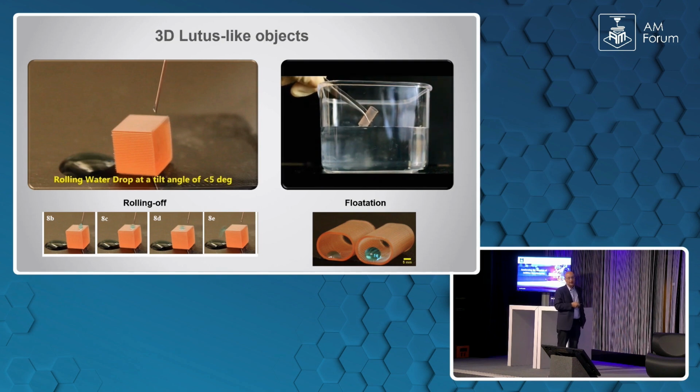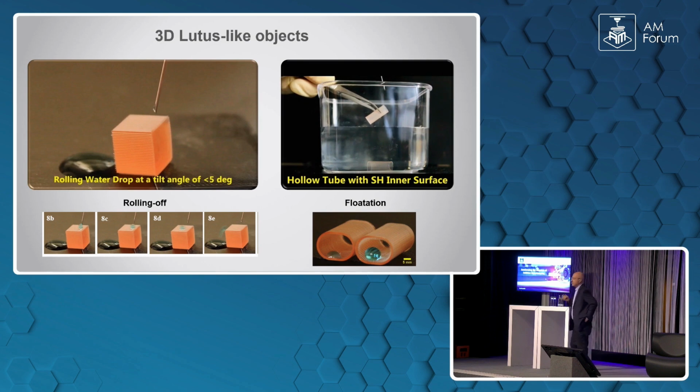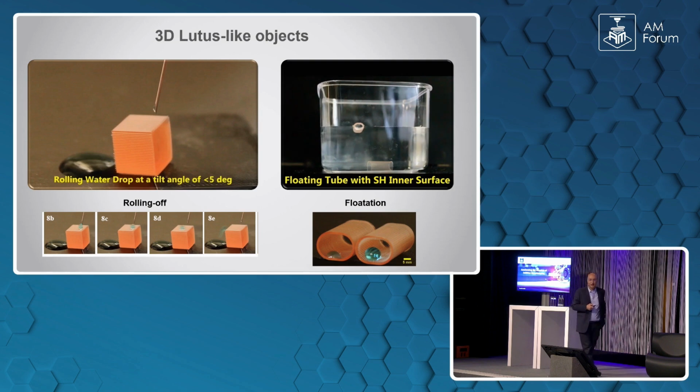If you print these pillars within a tube, all printed at once, you will get a tube that will never sink. Because of the superhydrophobicity, this tube will just float forever, and you can think of a variety of applications related to that. So we talked about elephants, plants. What about wood?